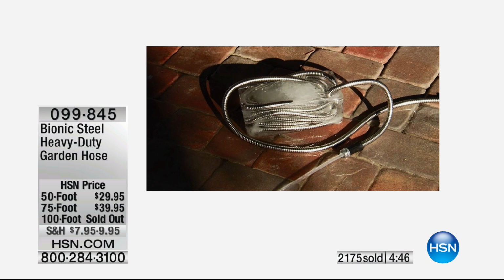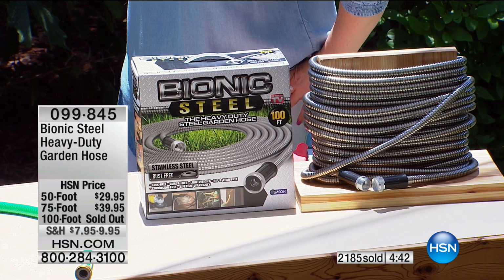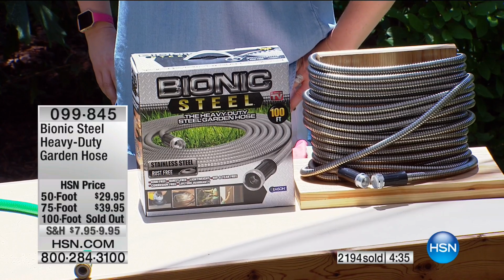This isn't that hose that at the end of the year... So if I live in Alaska... Yes. And it's really cold. Yes. Wisconsin. Yes. North Dakota. Minnesota. Any of those places. You could have this hose. You could use this there with confidence. Leave it out all year round.